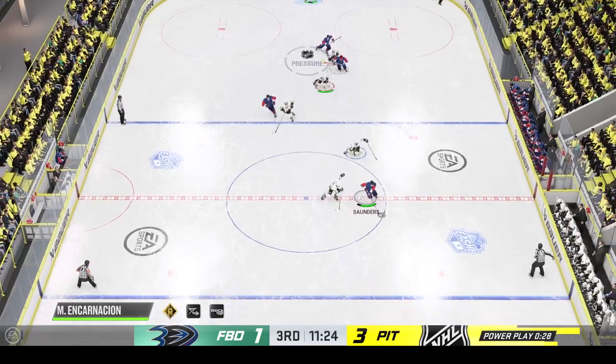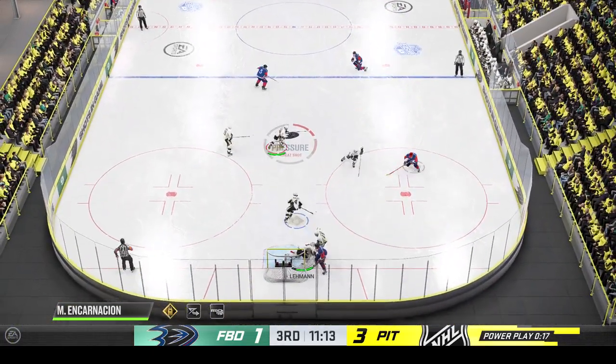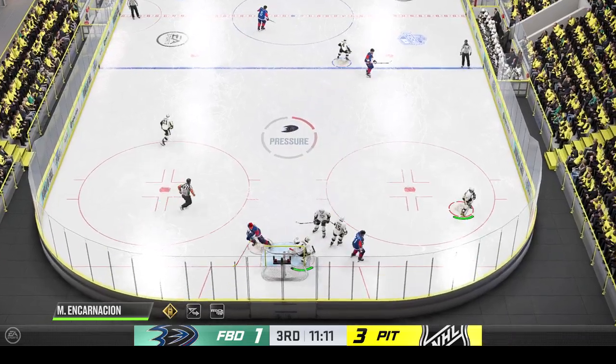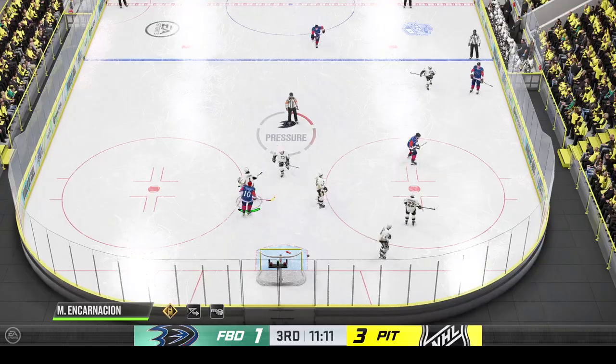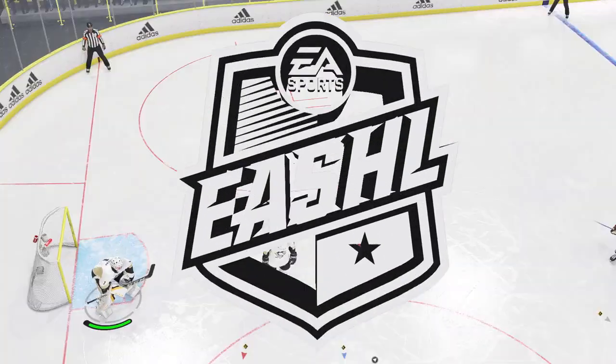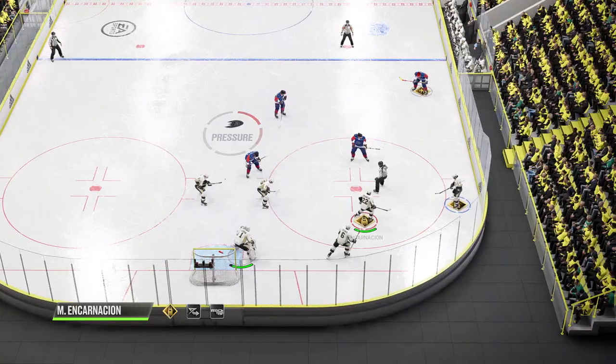Reads it perfectly, breaking up the play. Shot! And he gets in front of that. Covers it up, we'll get a stoppage in play. Saunders slides into the faceoff dot, and they'll continue to try to kill off this penalty.